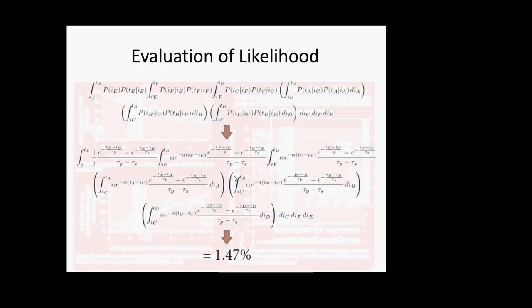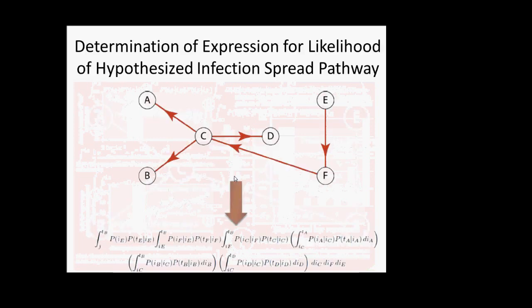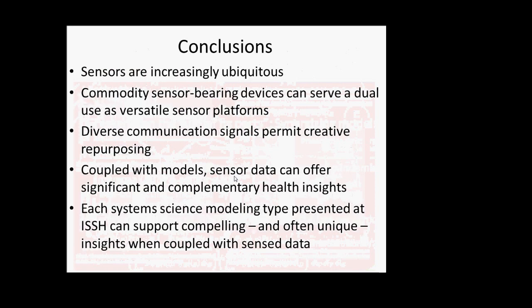So this is an inferencing technique, again, that can leverage sensor data in the sense that sensors allow us to reconstruct these networks, and these networks can either be static, such as that shown here, or dynamic, such as will be constructed most directly from sensor data, and can allow us to infer people who might have been contributing, or places that might have been contributing, to the spread of infection. So I've talked about three vignettes that each demonstrate a different facet of how sensor data from these ubiquitous, portable, wireless sensors can be combined with each of the types of modeling covered here in ISSH to provide different types of insights that are germane to our health challenges.